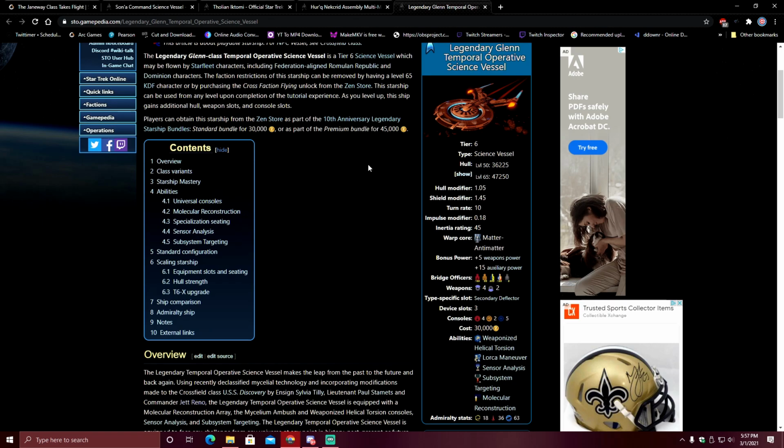which I might argue if you were leaning more towards the science-y half of a torpedo-based science build, is the Legendary Glen, or the Legendary Discovery. It has the fairly similar seating with the Commander Psi, except it's a temporal operative seat, which makes a big difference in how science is going to go about, because temp ops and science go together like peanut butter and jelly. They really do. It's just stupid.